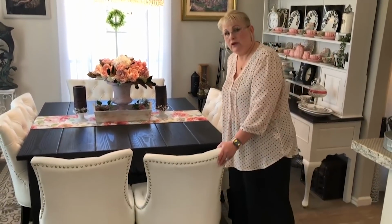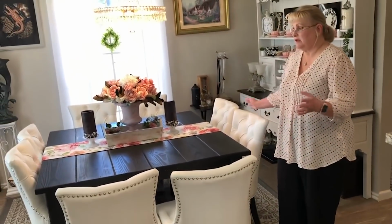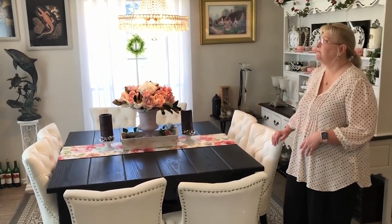These chairs are from Wayfair. They were a great steal from Wayfair too. So you can see that it does seat quite a bit. You do have quite a bit of room when you're sitting here.